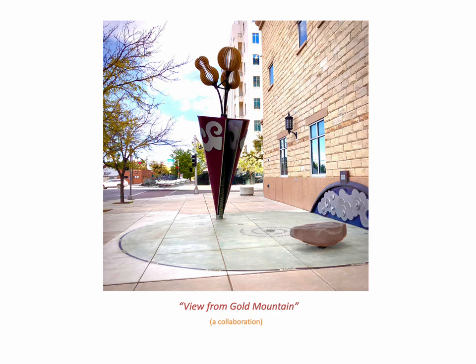This is a public art piece, which was done in collaboration, but it commemorates the landmark case that allowed Chinese and eventually non-Christians to testify in court. It sits outside the second judicial courthouse in Albuquerque.